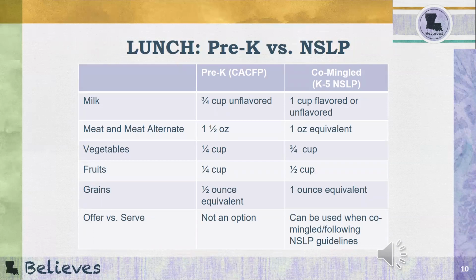This chart compares the preschool lunch meal pattern with the National School Lunch Program meal pattern for grades K through 5. As you can see, the serving sizes for the preschool lunch meal pattern are smaller than those in the National School Lunch Program, except for the meat alternate component. The pre-K meal pattern requires 1.5 ounces of meat alternate, but the K to 5 lunch pattern only requires 1 ounce of meat alternate. Also, offer versus serve is not an option in the lunch pre-K meal pattern.